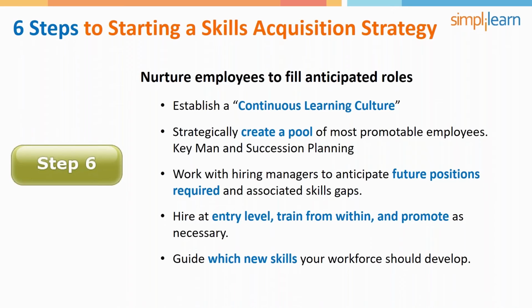The other thing that you want to do is help guide your workforce with which new skills they should develop. So one of the things you might say is, we're looking at emerging technologies. We really want to invest in a big data initiative over the next 12 to 18 months.